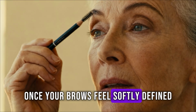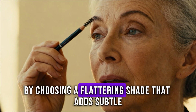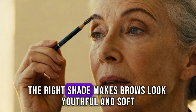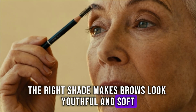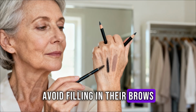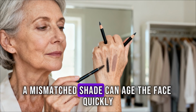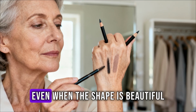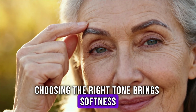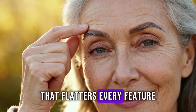Once your brows feel softly defined, you can elevate them even more by choosing a flattering shade that adds subtle warmth and youthfulness. The right shade makes brows look youthful and soft. One reason many women over 60 avoid filling in their brows is that the color often looks too dark or too harsh. A mismatched shade can age the face quickly, even when the shape is beautiful. Choosing the right tone brings softness, warmth, and a natural sense of fullness that flatters every feature.